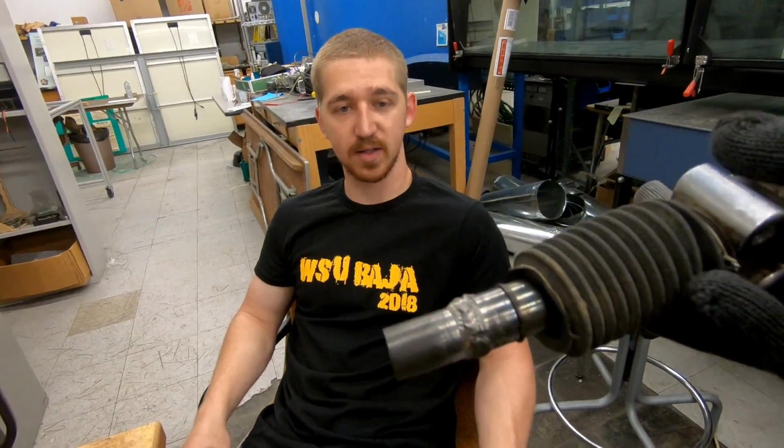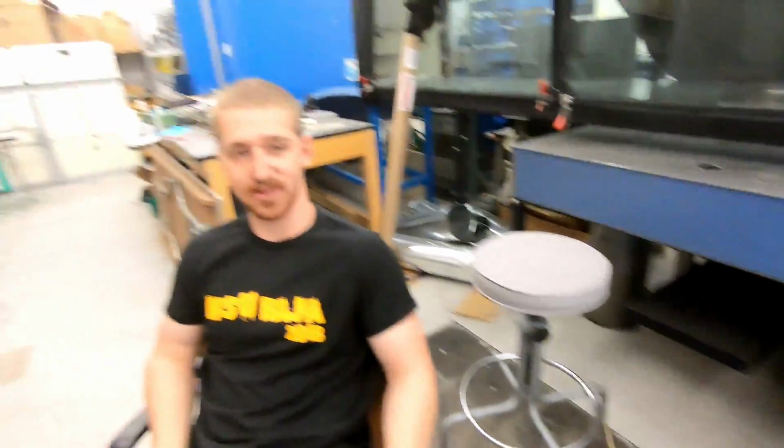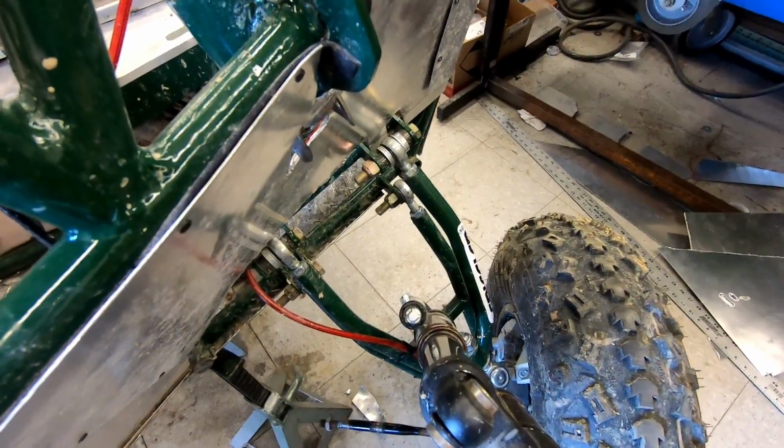Yeah, the threaded portion that was going in there, I couldn't thread it all the way in. It was literally a few millimeters of a gap, and with that, it was just able to bend still. But old Big Gertha, she lives another day. That's not her name. Yeah, it is. So the rack and pinion seems to be up and running now.